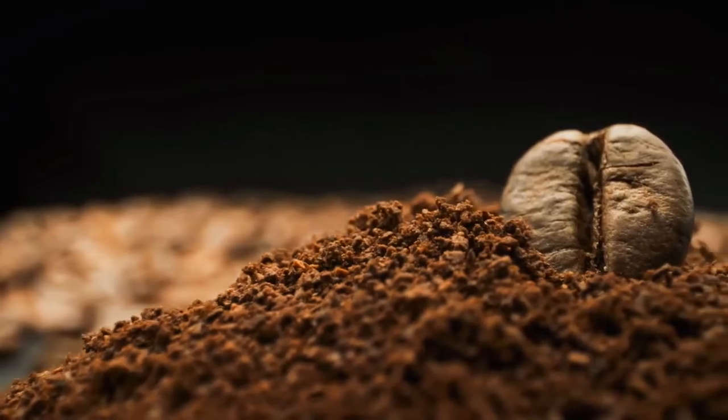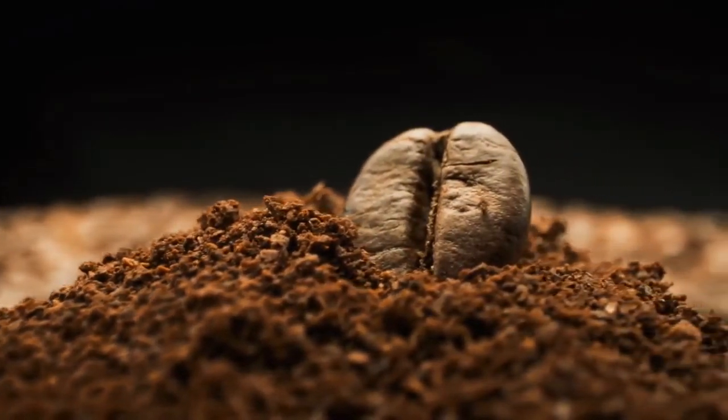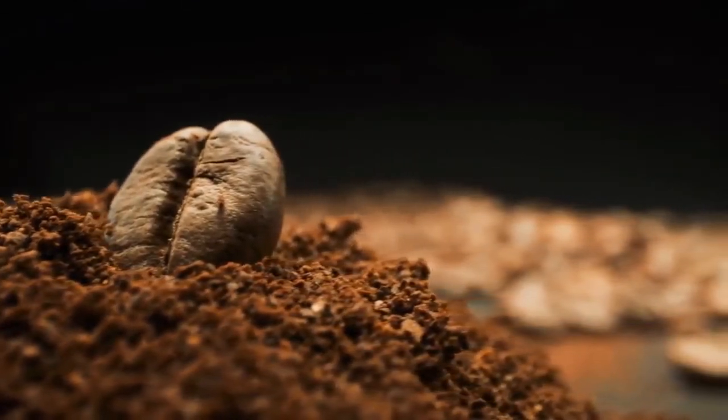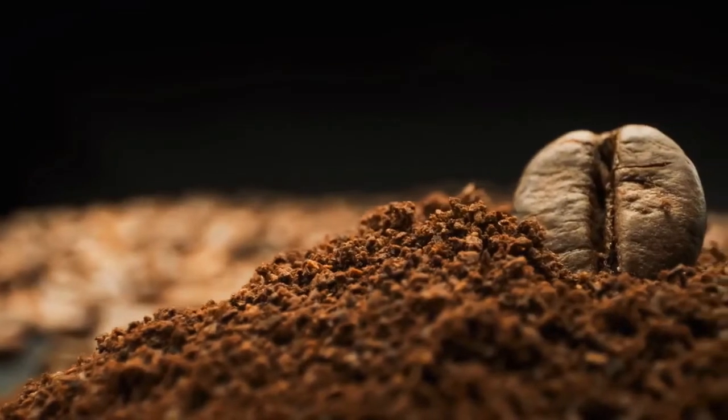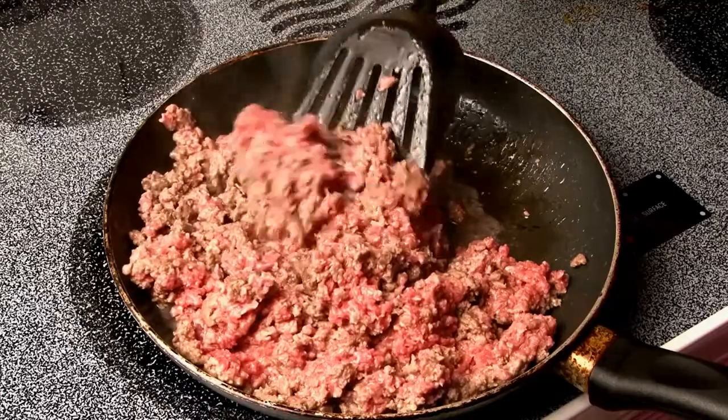You can also make use of coffee grounds. Due to the strong aroma of coffee, it'll take over any unpleasant smell in the fridge. Stuff a nylon stocking with coffee grounds and keep it in the back of the fridge for a natural deodorizing effect.